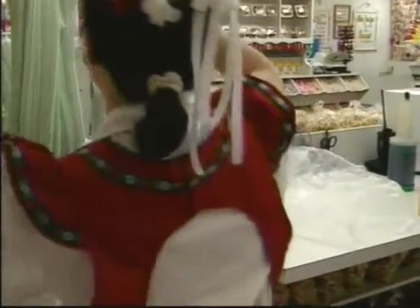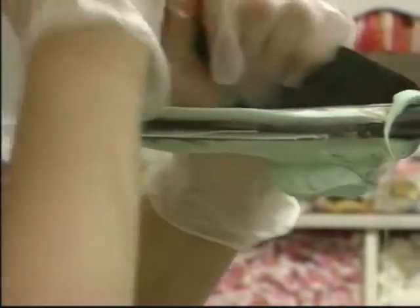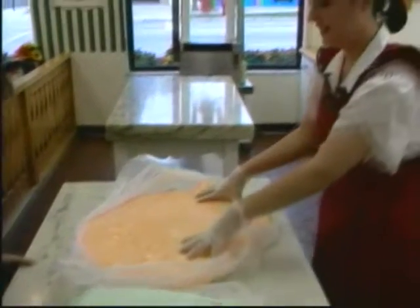Now we just scrape it down. We just try to get as much as we can off there. So when we do the next one, not a whole lot of the green will get into the next flavor. Now what I'm gonna do with it is I'm gonna take it over and set it on that marble table over there. It'll kind of all spread out like that.